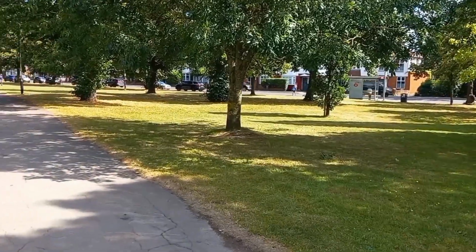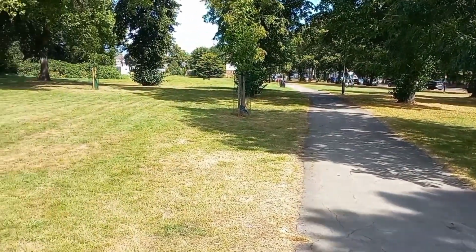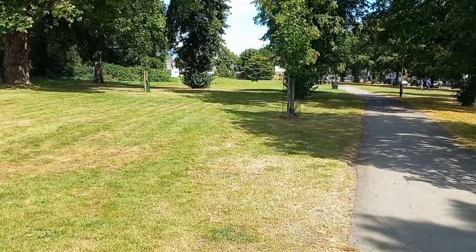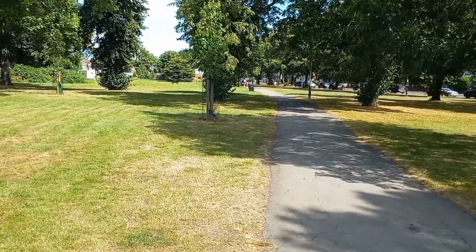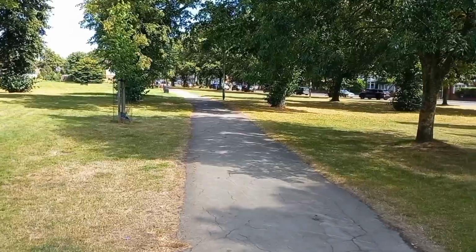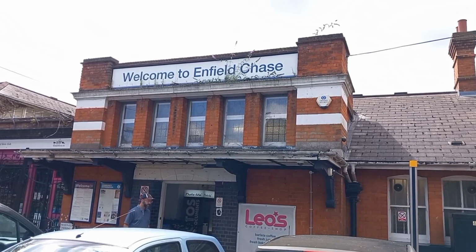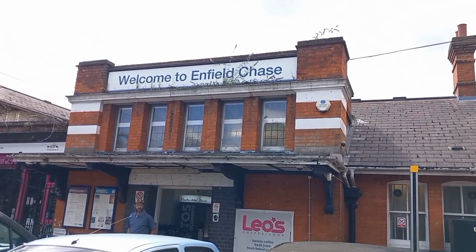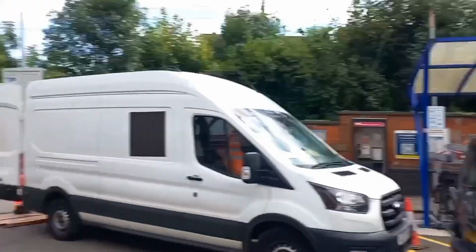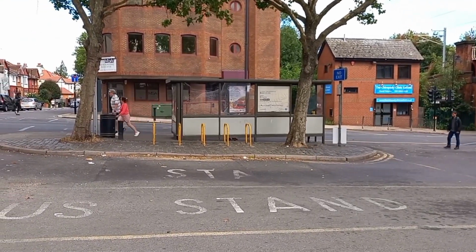You'll find lots of references to Chase around this area, as it was a former royal hunting ground. This green space here, Chase Green Gardens, is a little pocket of that grounds which escaped the development. And of course there's Enfield Chase Station as well, which the 231 bus terminates outside of, which is not here right now and is the only one to do so.